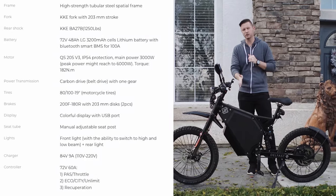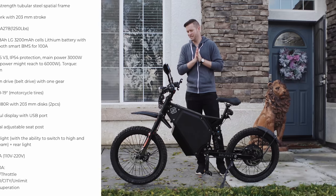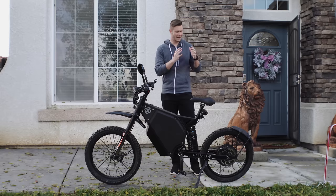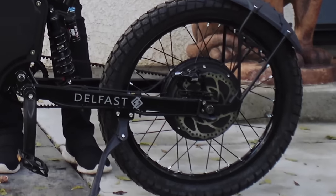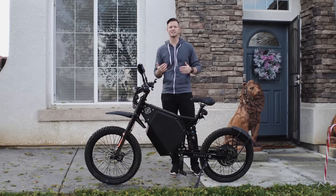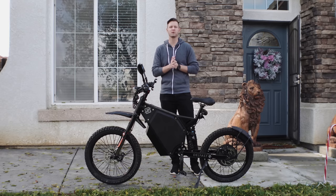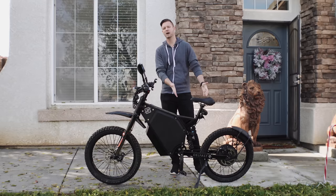A few specs on it. It is a 72 volt, 48 amp hour battery. So that thing's pretty hefty, and it is heavy as well. This bike is like 150 pounds or something. That's like dirt bike spec right there. It's got a 3000 watt hub motor in the back. That's continuous. It peaks at about 6000 watts or so. It's got some unique quirks and features, like it has a smart BMS. So you can actually connect to the BMS, the battery management system, and control some of the parameters within that. It is belt driven as well.